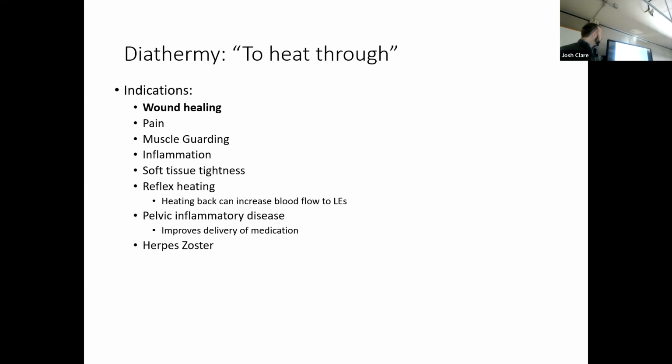So indications, again, number one for us, wound healing. That guy that I took on as a patient over winter break, he was using it for pain control. So yes, all of these modalities are good for pain control. Maybe some muscle guarding, inflammation, soft tissue tightness, reflexive heating. The reflexive heating is kind of weird. If we heat the low back, we can increase blood flow to the lower extremities just because we're generating more heat, more blood supply. We're asking the body to disperse blood more. I'm really skeptical about that, but it can, right?